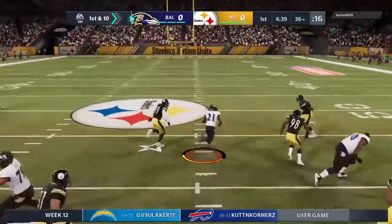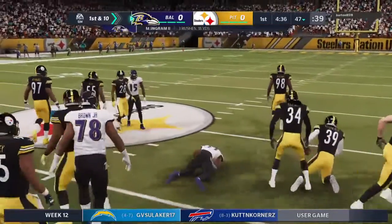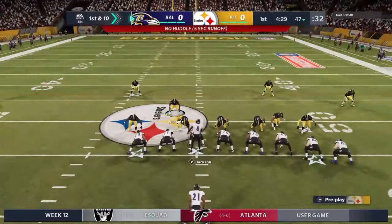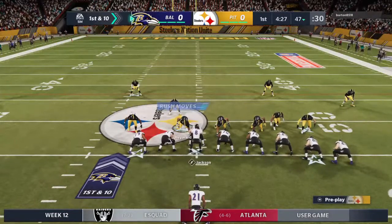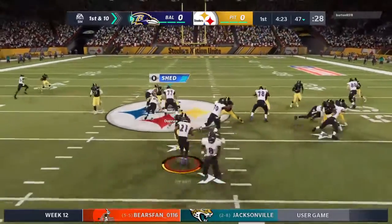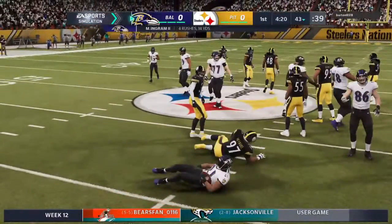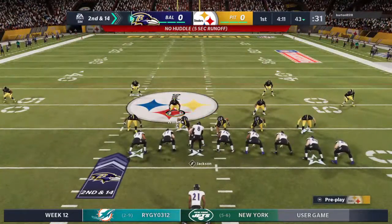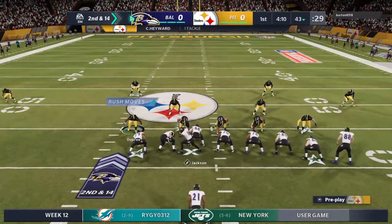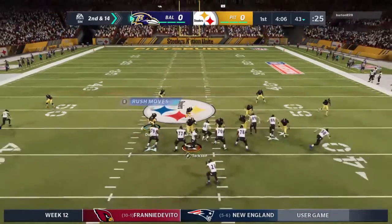Now a handoff to Ingram. And he slips up past the 45 before being tackled. It's a pickup of 11 and a Baltimore first down. 3 tight ends in the ball game here on 1st and 10. They run. It's Mark Ingram. And they went the wrong way there. Losing yardage, brought down back at the 43-yard line.